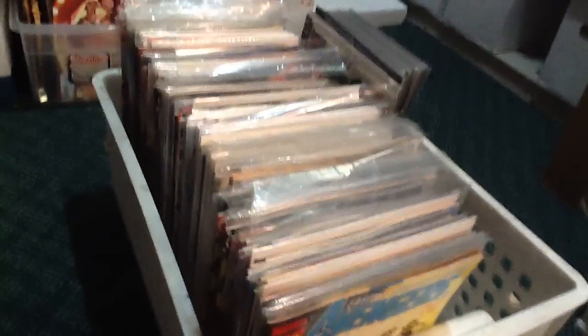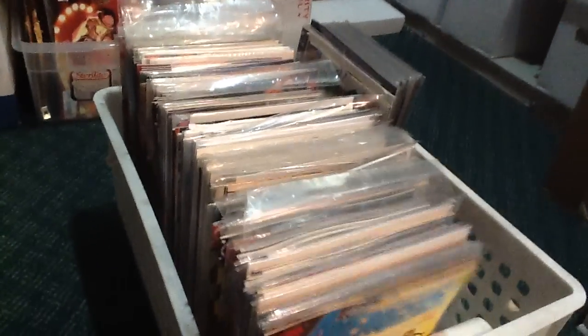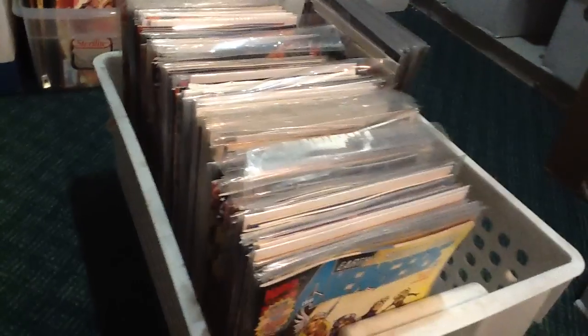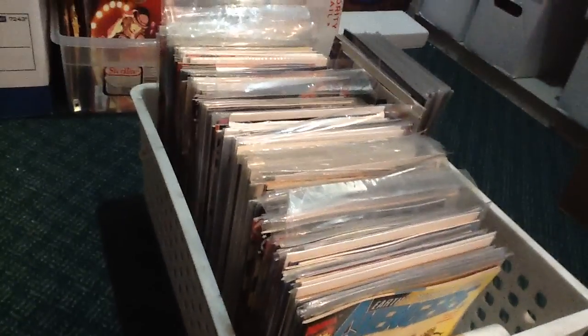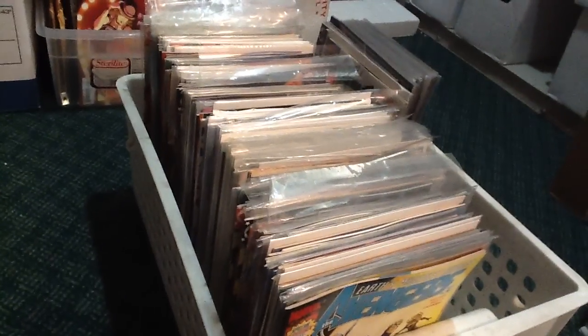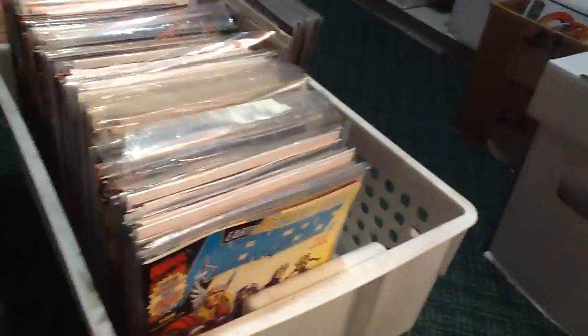A couple videos ago, I showed a bunch of books that I got doing a house call, and it turns out a good portion of the books that I picked up were doubles. I just got caught up in the moment, I guess, and just started grabbing everything that I thought I needed without really paying attention. So what we have here is a lot of the stuff that I got that was doubles.